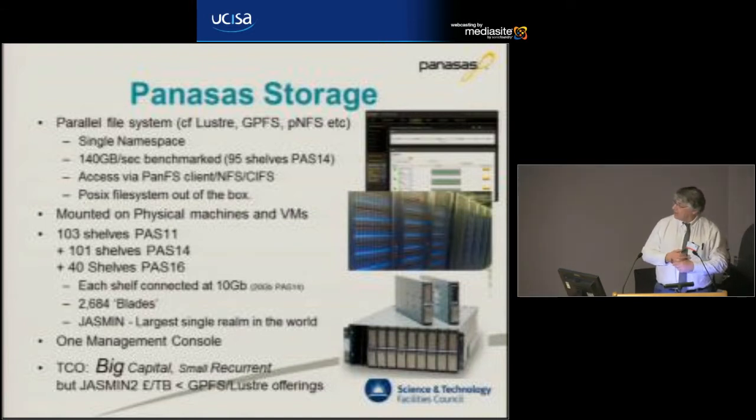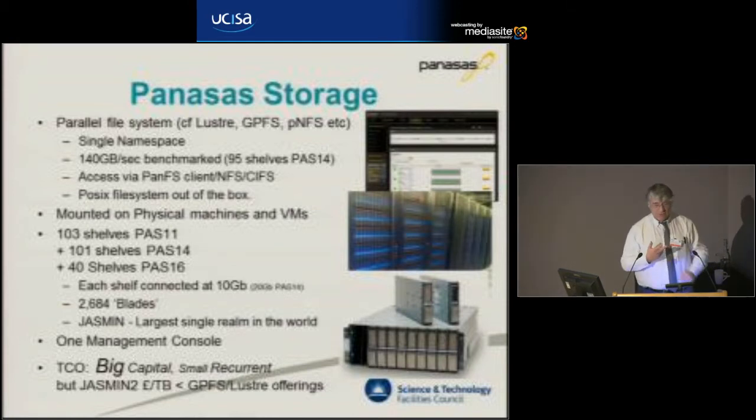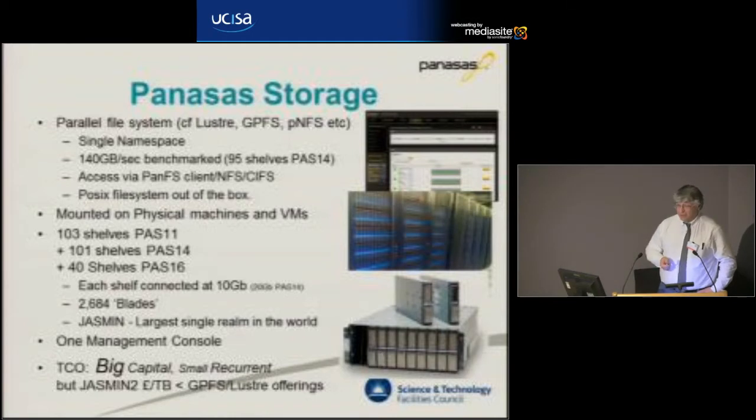But there are issues. To manage this whole infrastructure, there's me and one other person. So everything that we do is geared for ease of use and ease of management. Panasas wins hands down on that. So that's the end of the Panasas plug. If you do want a parallel file system and you've got no people, please talk to Panasas.